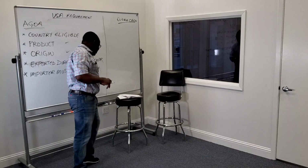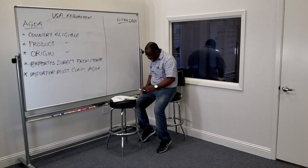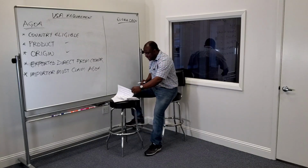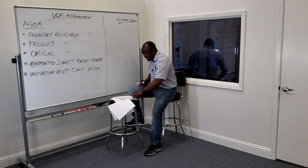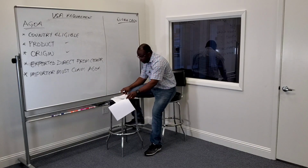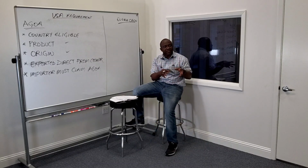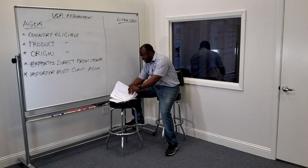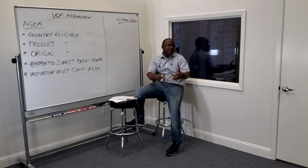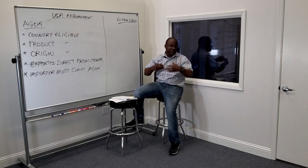So when we say eligible origin, AGOA has a rule that before you can claim anything under AGOA, at least 35% of the declared value of the item must be from the eligible country. What do I mean by that? For example, if you are exporting plantain, the plantain came from Nigeria. If you convert it to potato chips, everything is done in Nigeria, so there's no question about that.